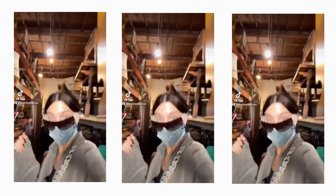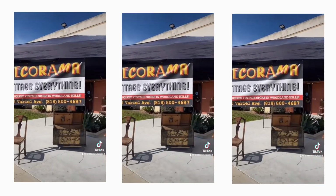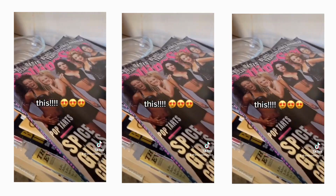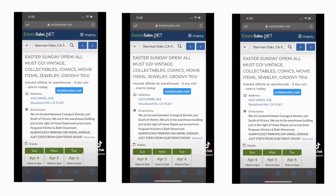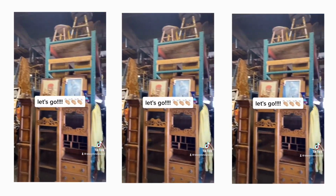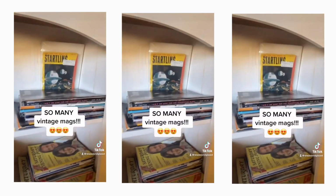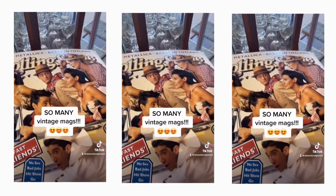And we're gonna start off with the first sale, which was actually an estate sale warehouse sale. I went to this one, I believe, on Easter Sunday. I saw it advertised as an estate sale that was basically being picked up and put into a warehouse. So it was all of the stuff that was in the original house, but instead in a warehouse. So I wanted to check it out just to see what they had. And it ended up being unbelievable.